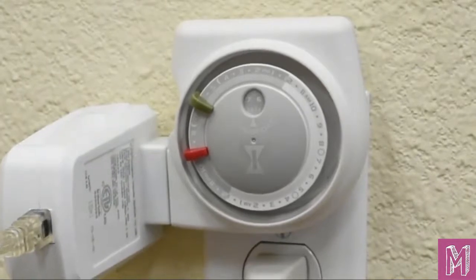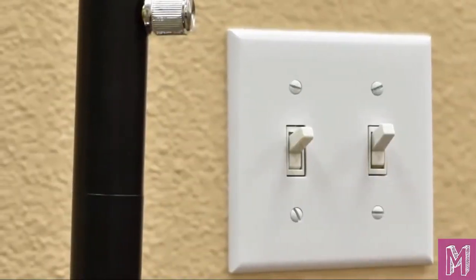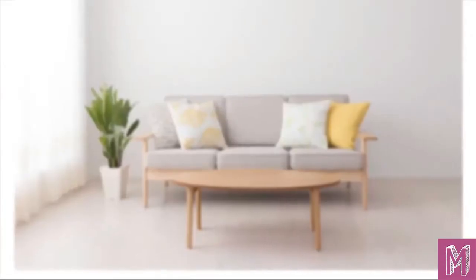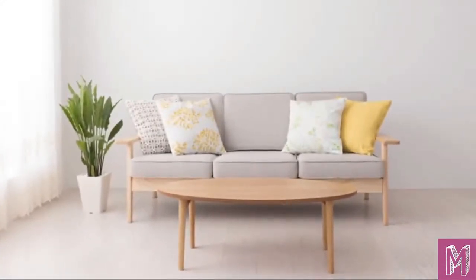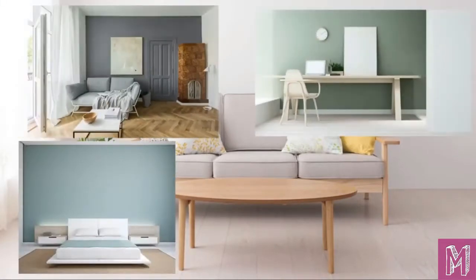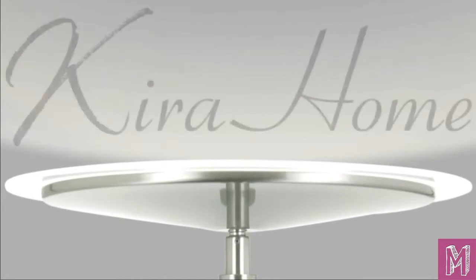Simply set the rotary switch on the lamp to a preset level and turn it on and off using a wall switch or program timer. Our Torchiere lamp can easily illuminate locations such as a living room, bedroom, office, den, or family room. Create lasting memories in your home with the stylish Horizon floor lamp.